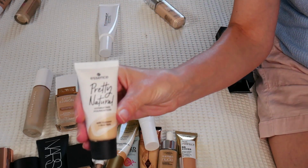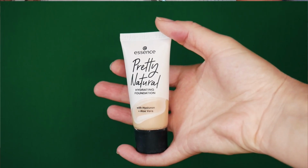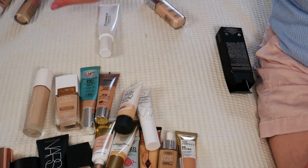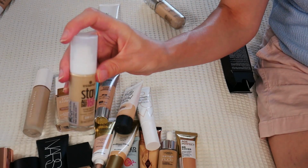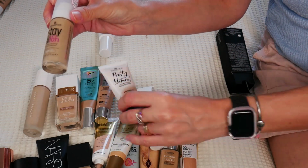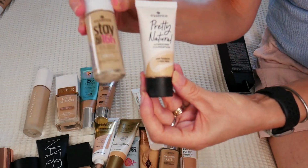A favorite from Essence, the Pretty Natural Hydrating Foundation. This is almost out. I have just a little bit left. Also another favorite foundation from Essence, All Day 16 Hour. I think I have reviews for both of those foundations.